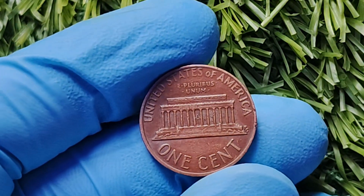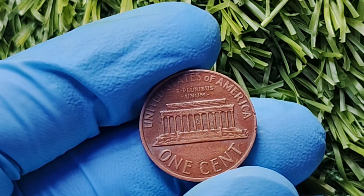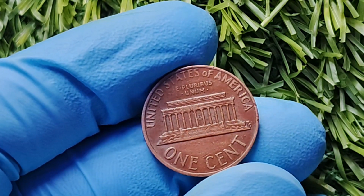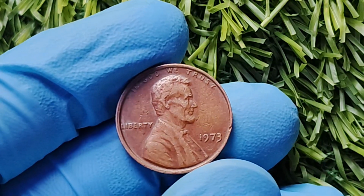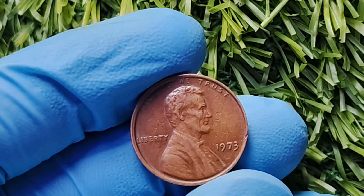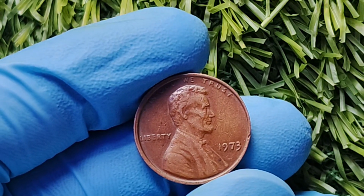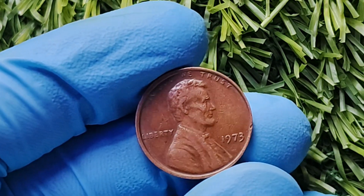And now, you're probably thinking, okay, I need to check my pennies right now. And you should. Here's how. If there's no D or S under the date, you've passed the first test. Use a magnifying glass to look for doubling, cracks, or weird imperfections. A normal 1973 penny should weigh 3.11 grams. If yours is significantly different, you might have something special.